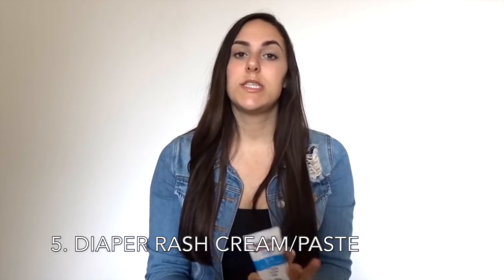All right, number 5 is butt paste or some sort of diaper cream or paste. The one that I have right now is this Aquaphor Healing Cream Baby 3-in-1 Diaper Rash Cream, and it prevents, soothes, and treats. This is my second diaper paste that I've had, or diaper cream.